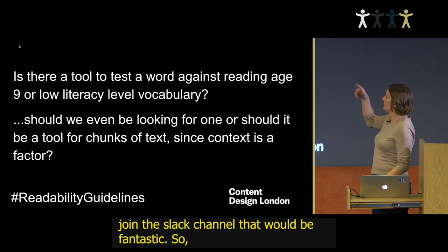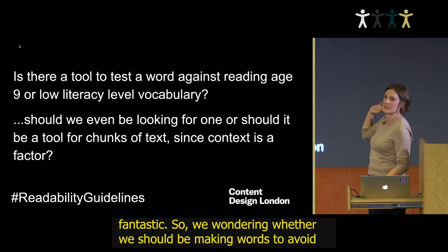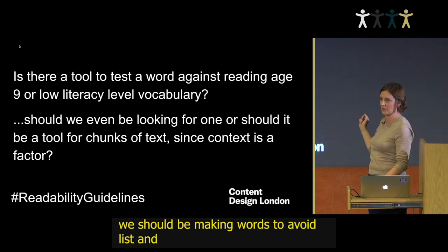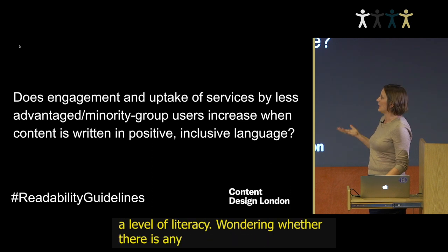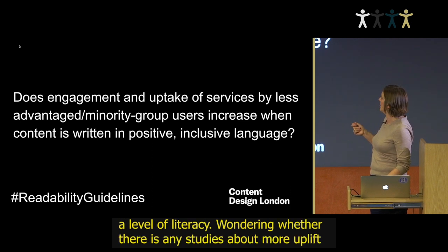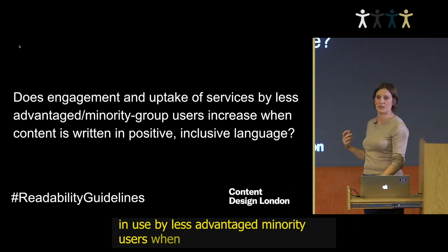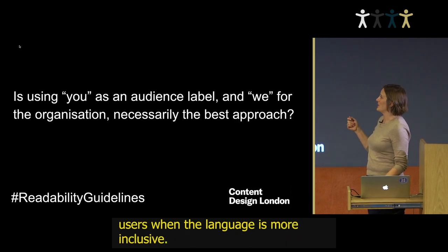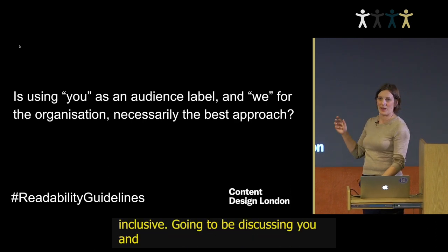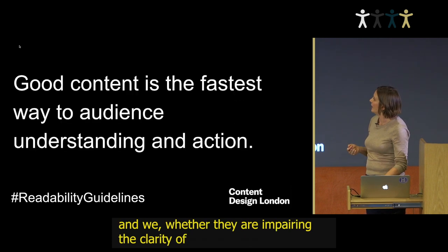We were wondering whether we should be making a words-to-avoid list and a way of testing words against a certain level of literacy. Wondering whether there are any studies about more uplift in use by less advantaged and minority group users when the language is more inclusive. And we'll be discussing whether you and we impair the clarity of content.